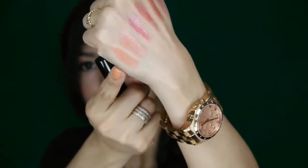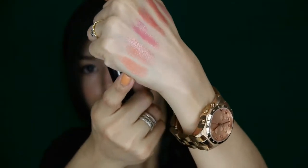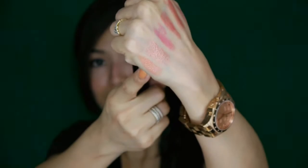And I have this in the shades High 90s, Missy, and Bear, which Bear I don't actually use a lot. And Missy, I actually use this so sparingly as well, because I don't know. So I'm gonna swatch it against the Estee Lauder, and it's a lot more orange and a lot more peachy, if you can tell there. But it's also really pretty on my lips.